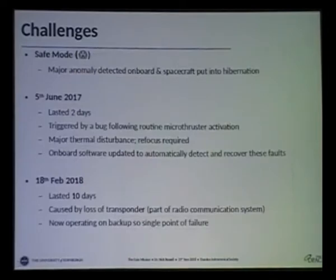From time to time, Gaia enters what's known as safe mode. This is when it's detected some major fault on board and put itself into a kind of hibernation, and the mission operators have to try and figure out what's happened. We've only really had 2 of these in the mission so far, one in June last year that only lasted a couple of days. This was caused by a bug in the onboard software.